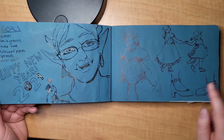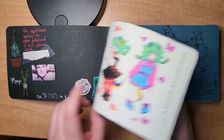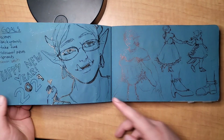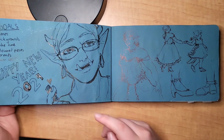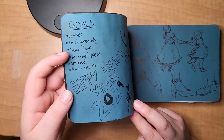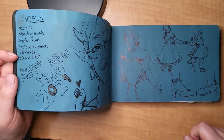And then the first intro page. Obviously these markers bled through, even though they're paint markers, they bled through the paper, so I just did a whole layer of acrylic paint over everything. That is my OC Winifred. And then I just wrote my goals for the sketchbook: to do scenes, backgrounds, to take my time, do colored pieces, do spreads, and then work on this demon species of mine.